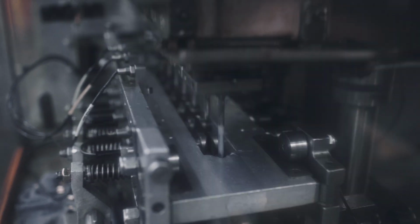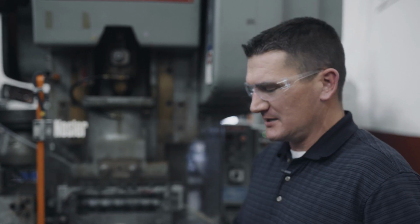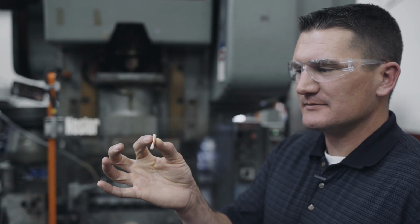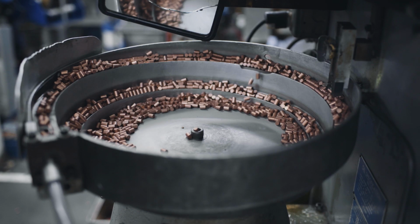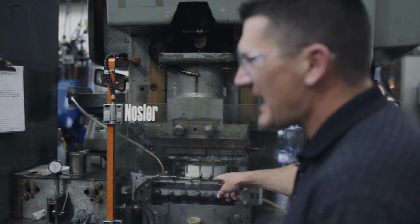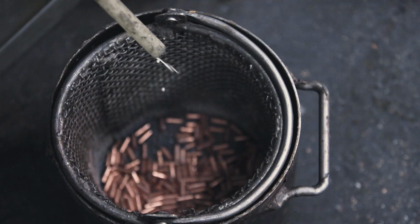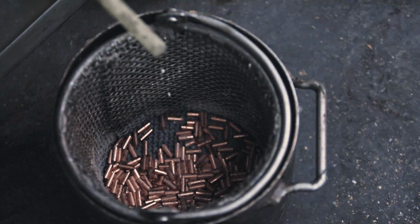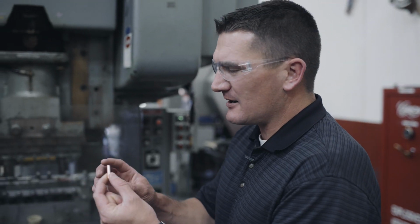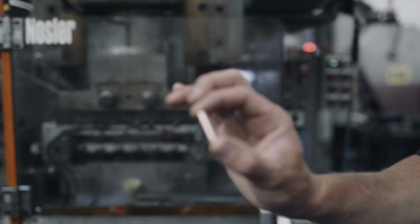So this press is gonna make the jacket for the bullet. So we're gonna go from this slug to a finished jacket. Slugs back here come down, be fed in, and those punches and dies are gonna shape that slug into this jacket. You're gonna have finished jackets coming out down here. So this is halfway there. This is how you make the jacket for an impact extruded bullet.